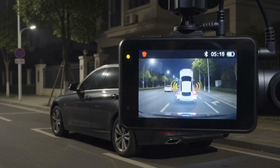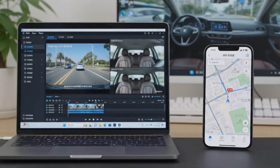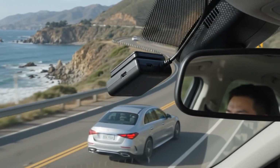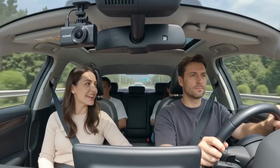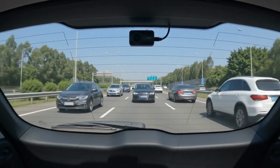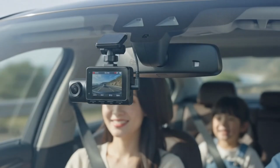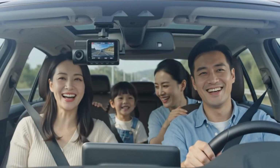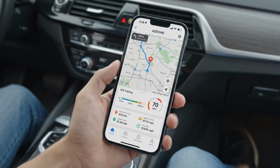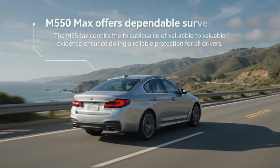activity behind your vehicle. Advanced features such as night vision, loop recording, G-sensor technology, parking monitoring, and built-in GPS support enhance its practicality and security. Its wide-angle lenses help reduce blind spots and capture more of the surrounding environment. The M550 Max is ideal for commuters, rideshare drivers, families, and anyone seeking reliable protection on the road. With its versatile 3-channel recording system and user-friendly design, this dash cam offers dependable surveillance and valuable evidence whenever you need it.